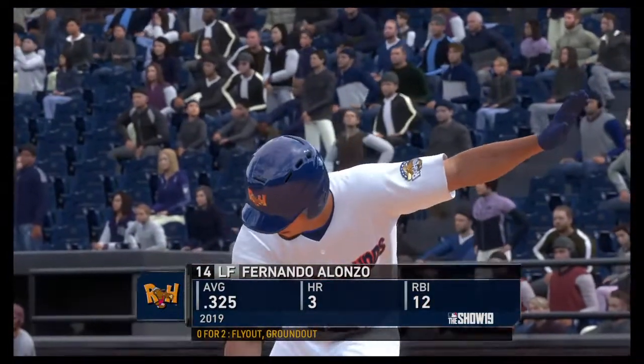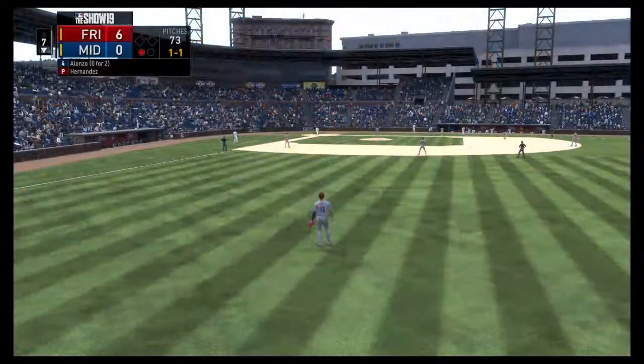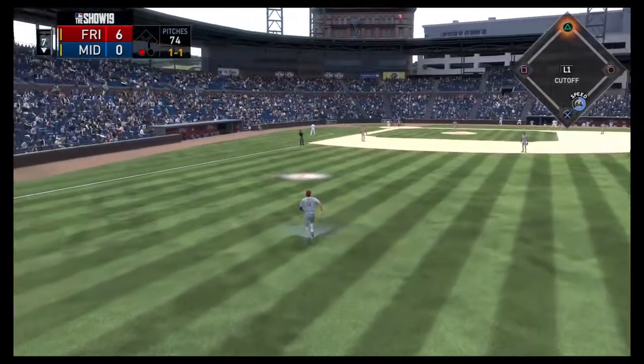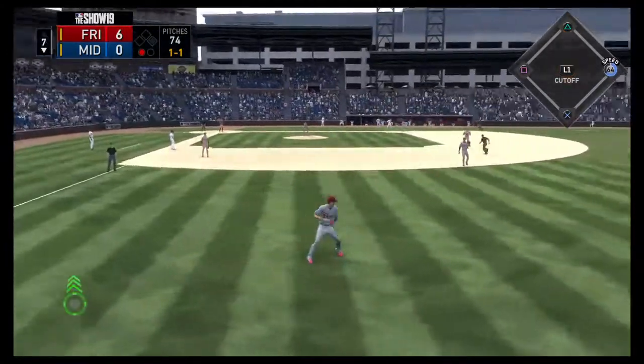So here's the cleanup hitter, Fernando Alonso. He got on top of one and was a ground out victim last time. Swinging, a blooper to the right side. Here comes the right fielder. He gets there, but he missed it.